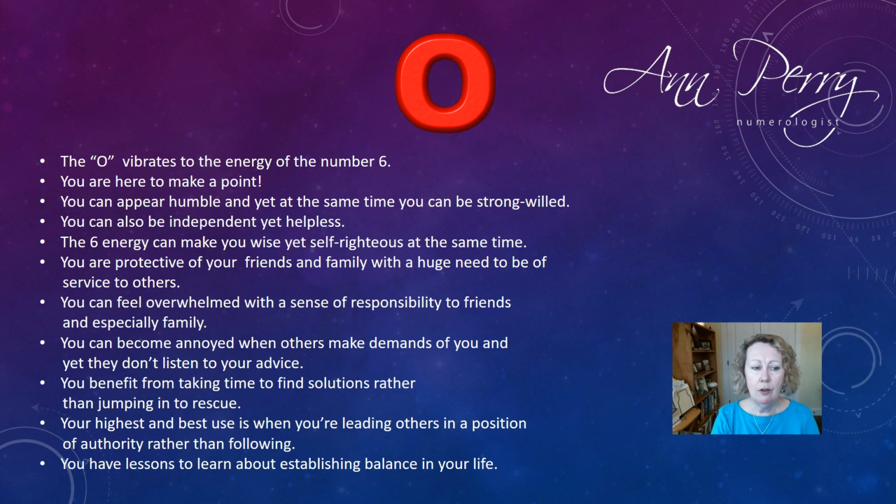Okay, the letter O vibrates to the energy of the number 6. So this is somebody who is here to make a point. This is a very compassionate person, somebody who's very nurturing. They can appear to be very humble, and yet at the same time they can be extremely strong-willed. Sometimes it's their way or the highway. They get a bee in their bonnet, and that's it. That's all there is, right?